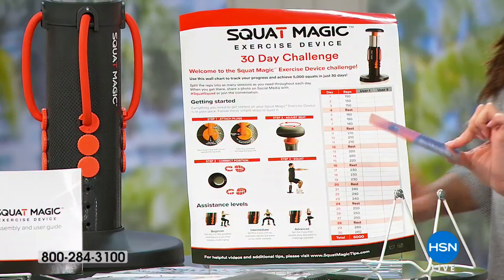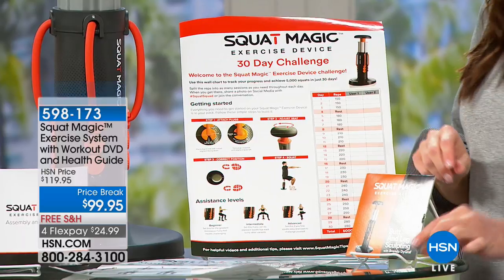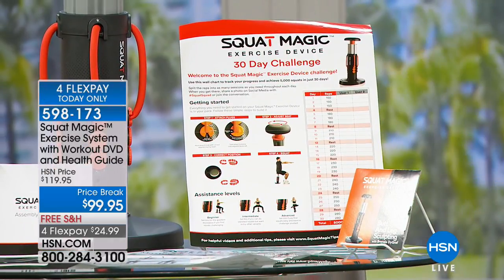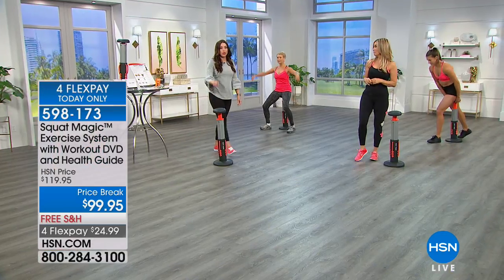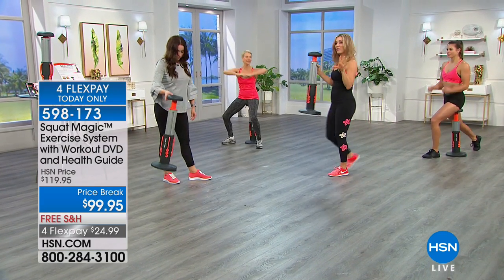Again, you get that workout DVD as well, which is the butt and sculpted leg workout, something that's so hard for so many of us to achieve. Absolutely. Brilliant. I can't believe someone didn't come up with this before, I love it. Right? So lightweight. Take it wherever you want to go.